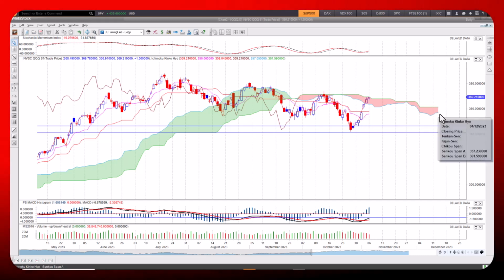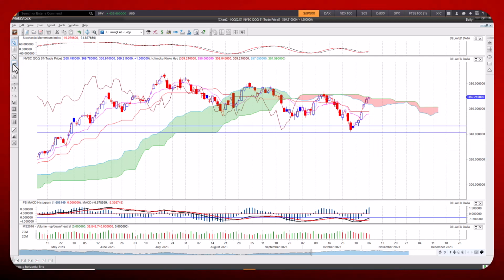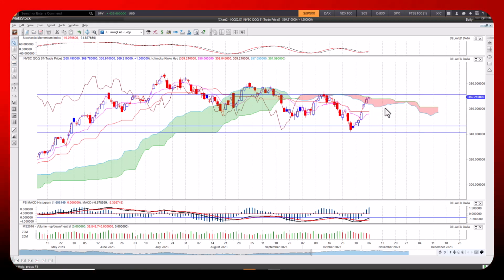We got through that, the front end of the cloud, as well as the top end of the front end of the cloud. That resistance zone, the index also got through that. And now we're fighting for resistance right here at the top end of the cloud, and we're very close to that other cloud chart resistance zone. So the index is now testing resistance at the top end of the cloud. We're not out of the woods yet. For us to be very bullish, we need to break out past this and stay above the top end of the cloud.